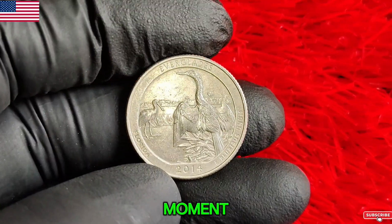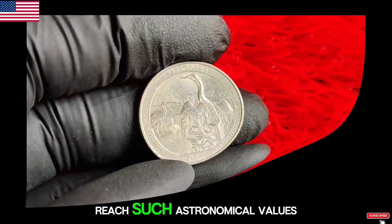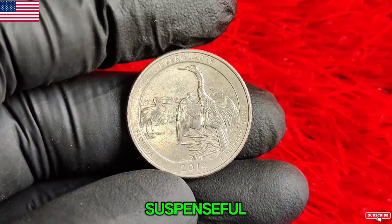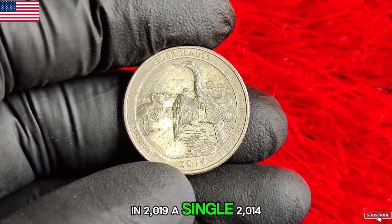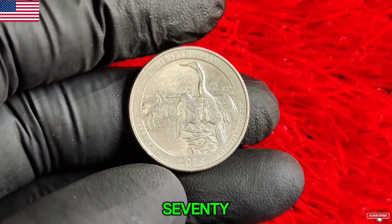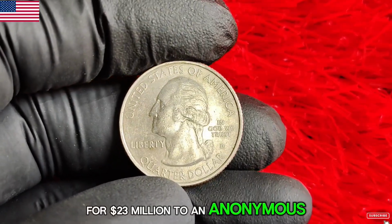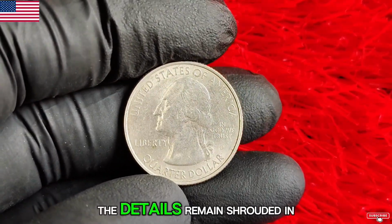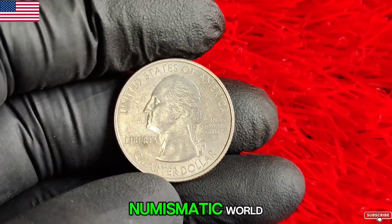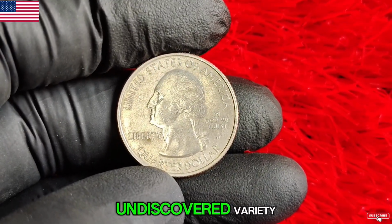But let's pause for a moment. You might be asking, is it really possible for a modern coin to reach such astronomical values? The answer is yes, and the story gets even more suspenseful. In 2019, a single 2014 Everglades National Park quarter, graded by PCGS as MS-70, mint state 70, was rumored to have sold privately for $23 million to an anonymous collector. The details remain shrouded in secrecy, but whispers of the transaction sent shockwaves through the numismatic world. Was it an error coin? Did it possess a previously undiscovered variety?